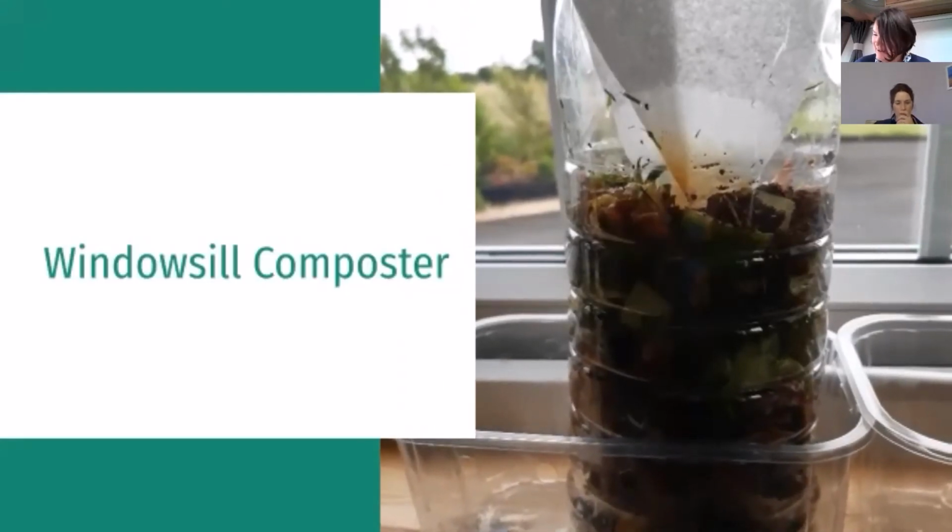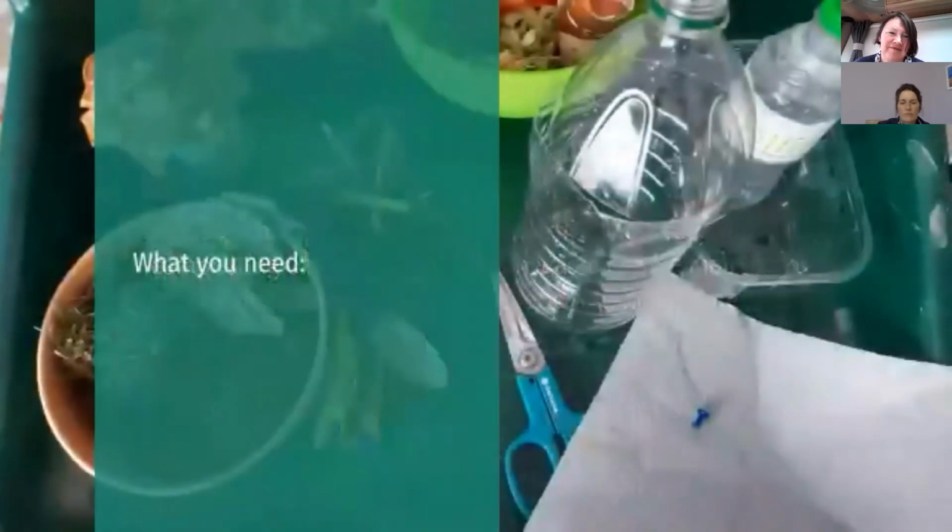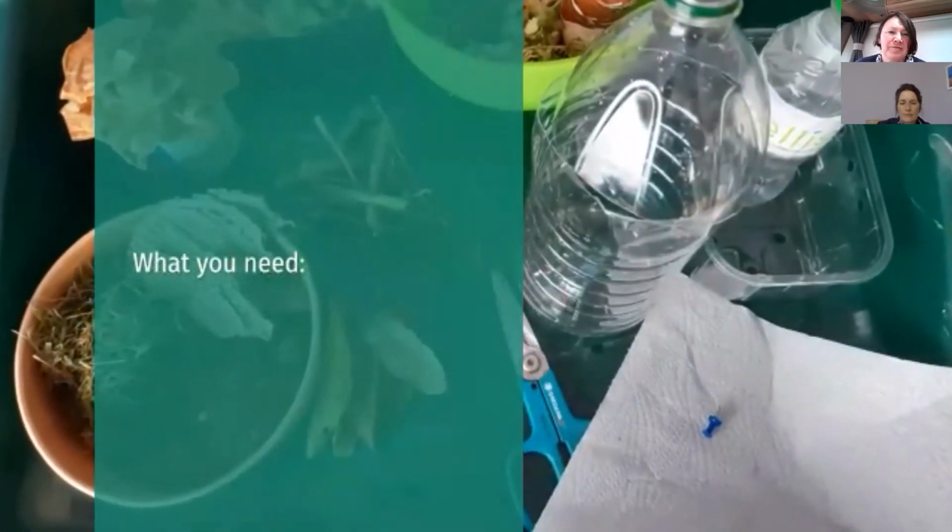Welcome to the Trellis Windowsill composter. This is a really simple to do, fun way of learning how to recycle and compost garden and kitchen waste that can be made into a new compost that can be used to grow more food and flowers next year. So what do we need?